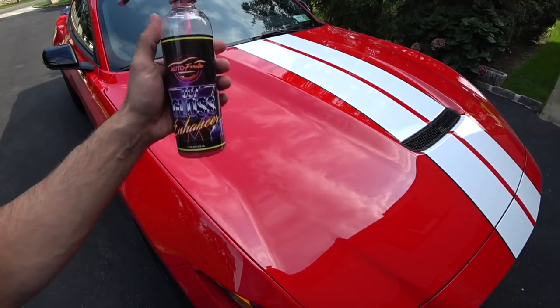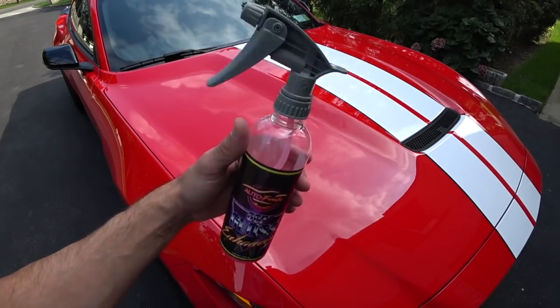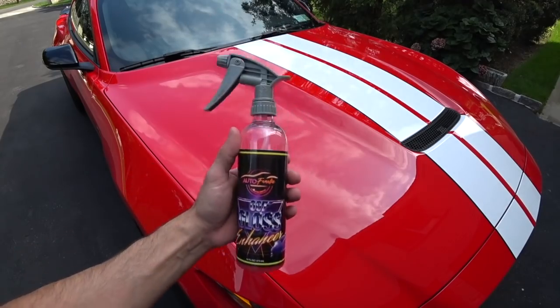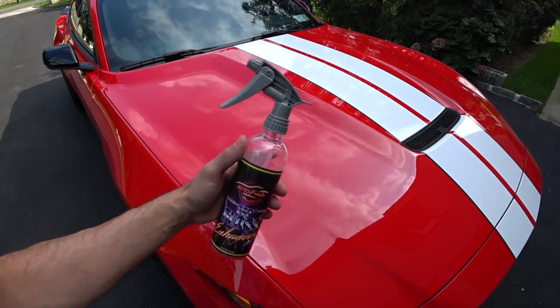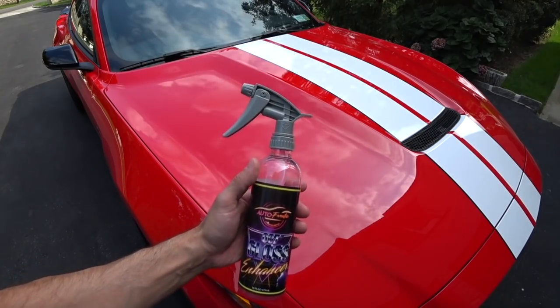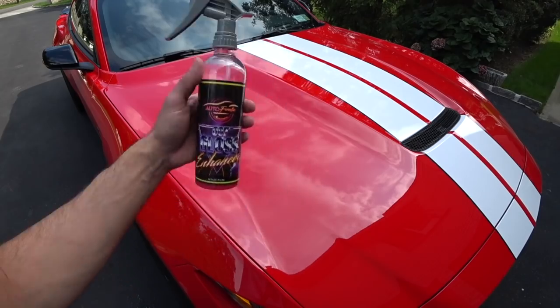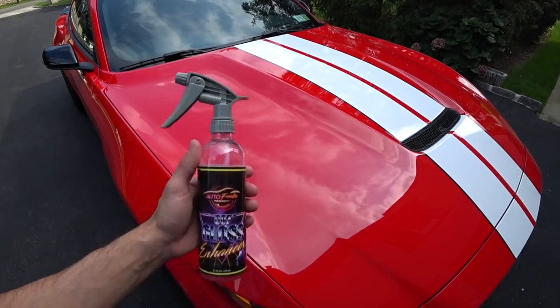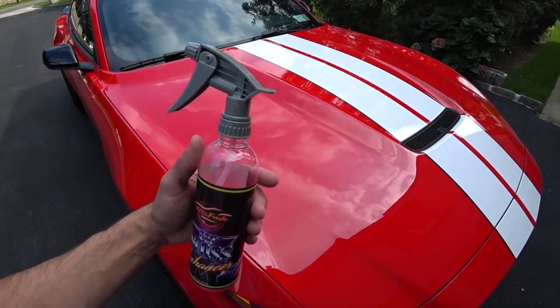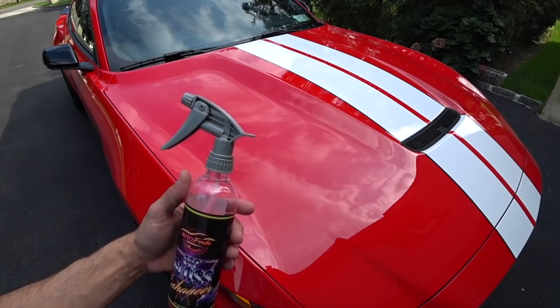Can we do that type of a result, make it easy to use? There's no cure time. You don't have to come back hours later. You don't need to use 15 microfiber towels. This is a one-shot deal. When your car is doing your final rinse, mist the entire car down. You could do it in direct sunlight, dry it up, and it's done. When the car is dry, you could go over it in one shot as well. Use a clean microfiber towel, and it's going to have the same effect. I personally like to do it when the car is wet. It just makes it a little bit easier, and I just think the results are absolutely outstanding.